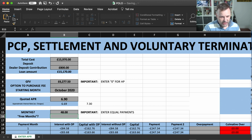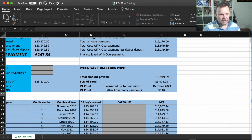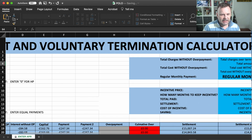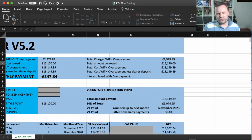Because this is shown as a deposit, the VT point on this would lie at about month 35. So remember, VT is where you have paid 50% of the total amount payable. That's including charges. So obviously if you've paid some deposit, that already comes off the 50% value, if you like. But if we show this as no deposit and a purchase price of 15,170, it's exactly the same monthly payment, but the VT point is now 36.7 months. Because we've got no deposit. So I've had agreements where you think you're getting a deposit, but actually it's a discount, and that can affect where the VT point lies. So just something else to bear in mind.